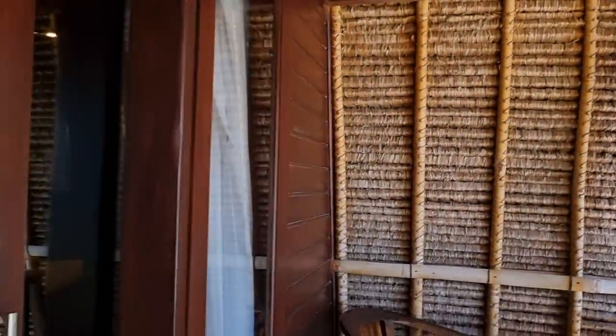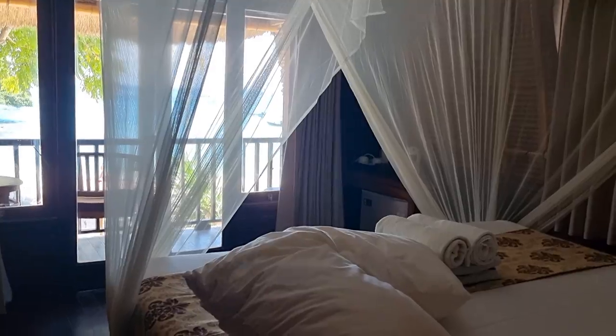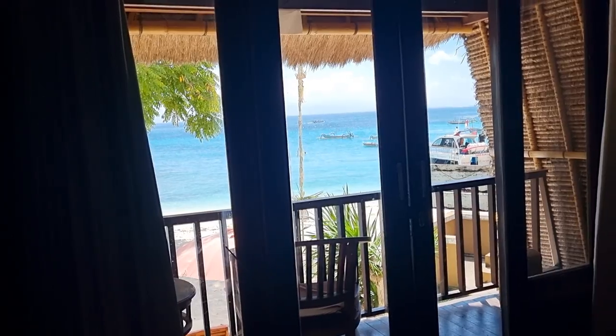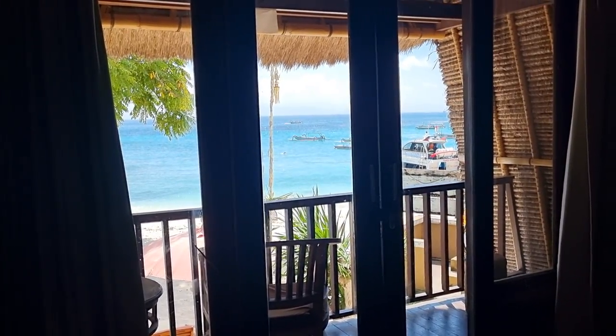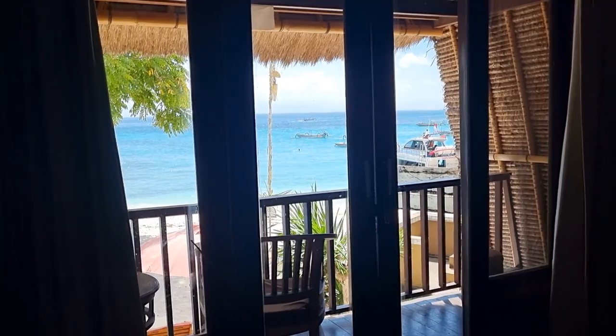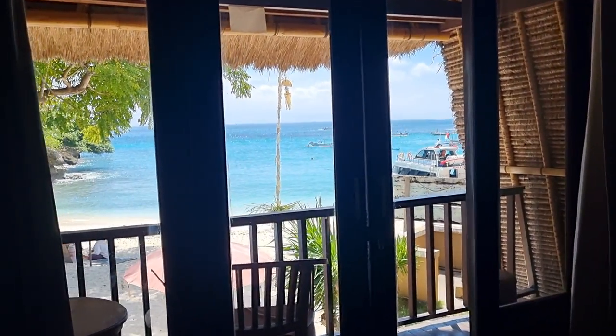Beautiful. Now I'll find out how much it is. Okay, so this one is 750,000 rupiah a night, so $75. $75 and you wake up to that view. Oh, the ones out the back are $65. Yep, this is now on my to-do list.